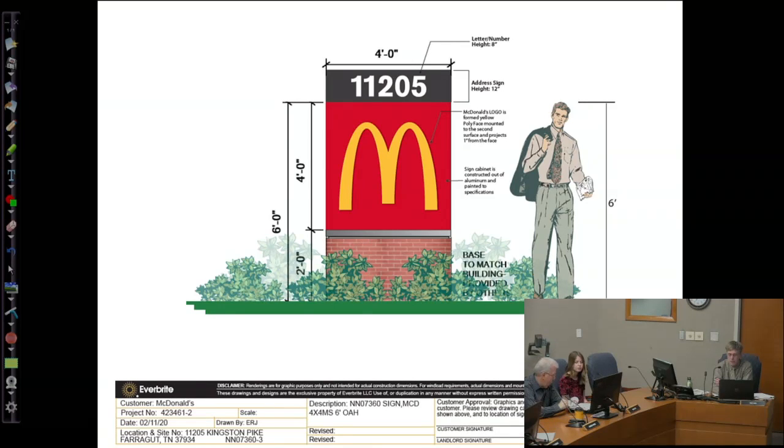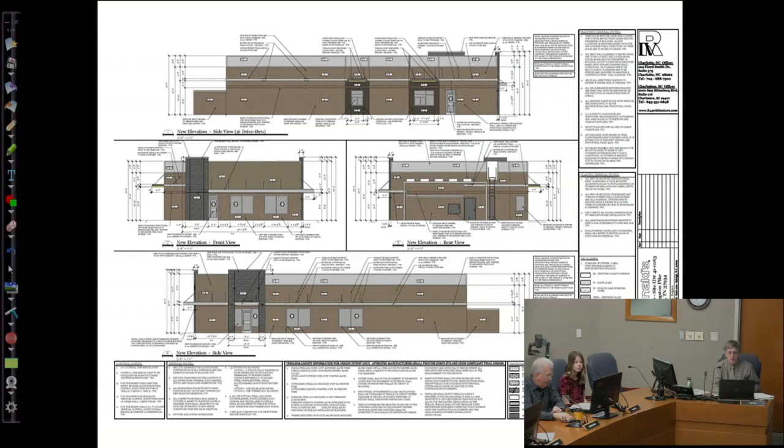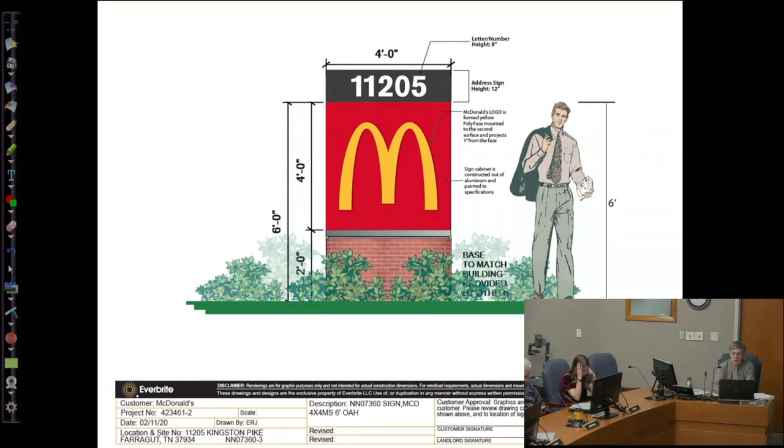I've got a picture here that shows the actual architectural renderings for what the building facade's going to look like, and that is here. It's going to be a much darker building. It's going to be darker brick tones, some darker and lighter grays in there as well. So one of the things that the board needs to look at tonight is whether or not you feel the red background is compatible with the architectural facade in terms of the color scheme.